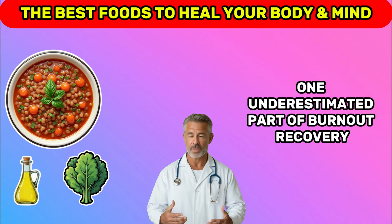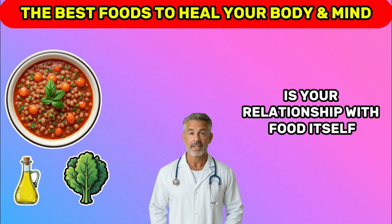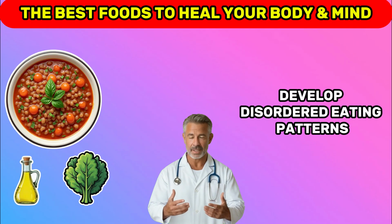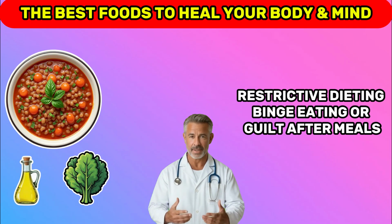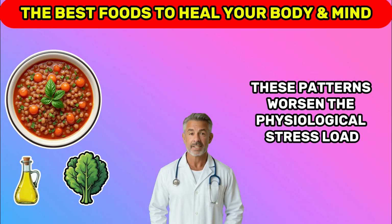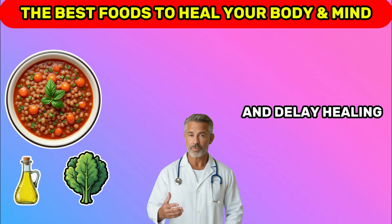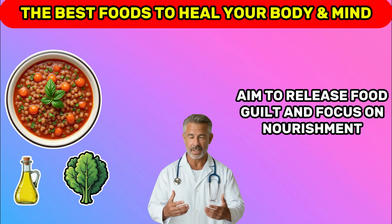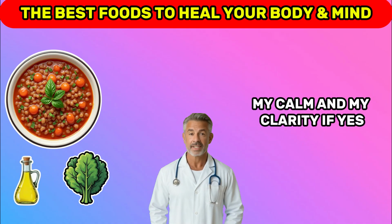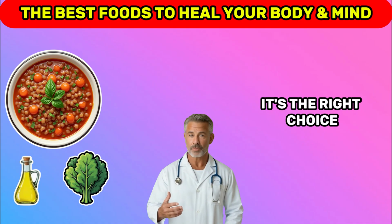One underestimated part of burnout recovery is your relationship with food itself. Many people dealing with stress develop disordered eating patterns: restrictive dieting, binge eating, or guilt after meals. These patterns worsen the physiological stress load and delay healing. Aim to release food guilt and focus on nourishment. Ask yourself, does this meal support my energy, my calm, and my clarity? If yes, it's the right choice.